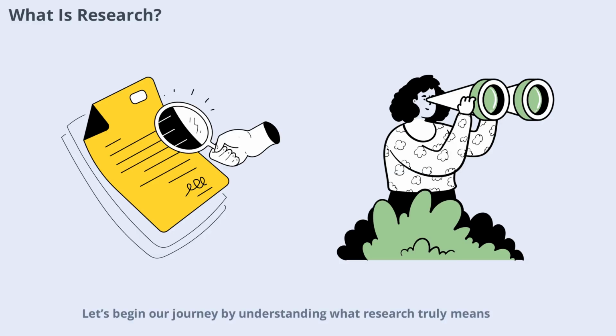Let's begin our journey by understanding what research truly means. Research is more than just gathering facts, it's a scientific and systematic search for information on a specific topic. Think of it as a voyage of discovery, where the main goal is to uncover hidden truths that haven't been revealed before. Researchers use structured methods and scientific procedures to find answers, ensuring that their findings are reliable and meaningful. Whether you're solving a problem, seeking intellectual joy, or aiming to contribute to society, research provides a pathway to new knowledge. This foundation sets the stage for everything that follows in the research process.